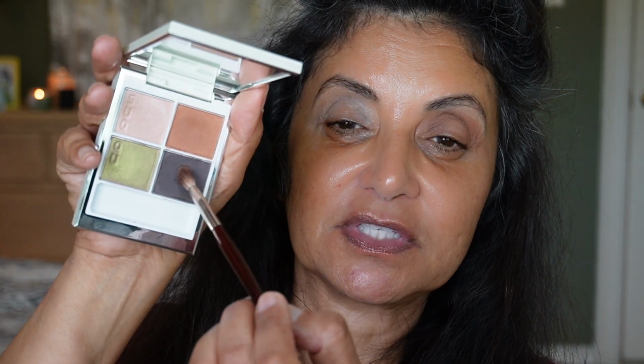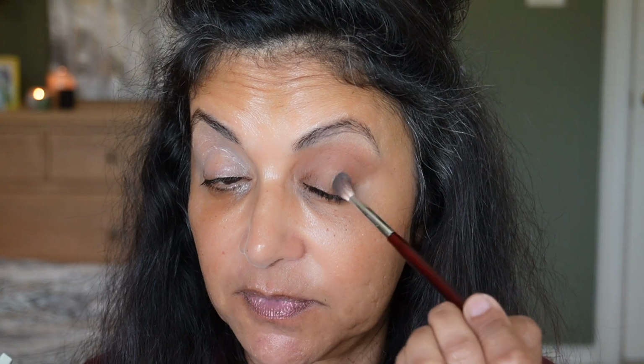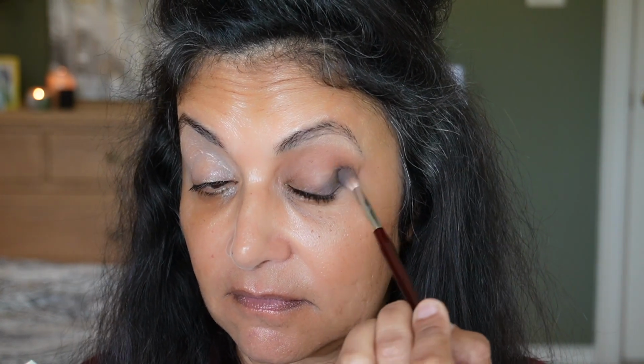Now let's go in with this darker shade here that kind of looks almost navy, if you will. And using the BK Beauty 112, let's put you in the outer corner. Wow, this is pigmented. But wow, that did blend out very nice. And it's not blotchy, because sometimes with the blue shade on me, it can be a little blotchy. But this one, not bad.